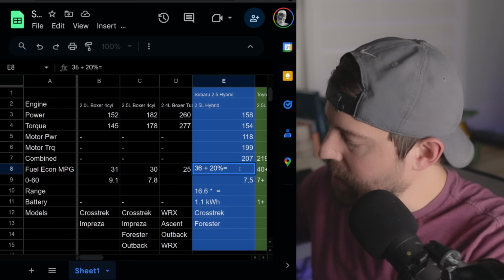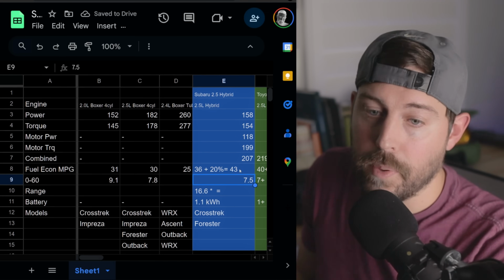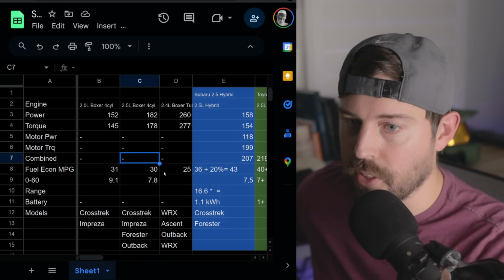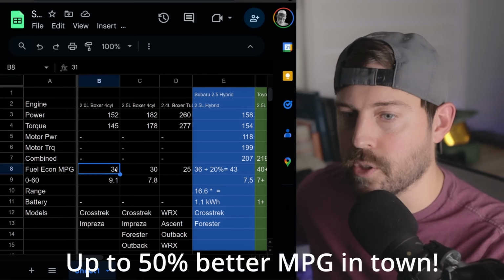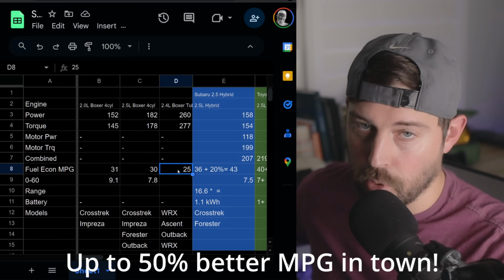In theory, in town, we're getting about 43 miles per gallon, which is a nice step up compared to the combined fuel economy here. Now, these are combined numbers. The in-town fuel economy is worse than what you're seeing here. It's probably upper 20s for these models and lower 20s, obviously, for the turbo engine.